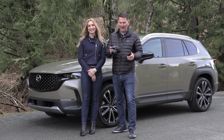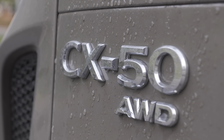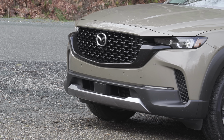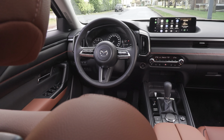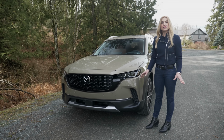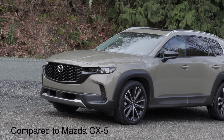All right, we have two cameras. We're going to do a little show and tell. We'll start at the front. This CX-50 is longer, wider, sits lower to the ground, and it offers less height.